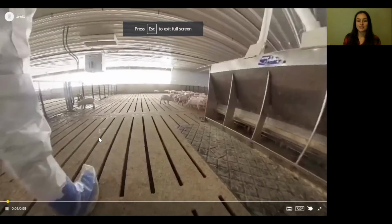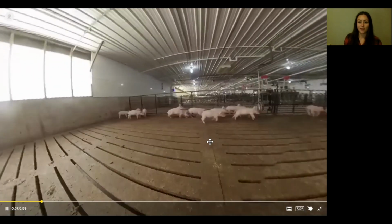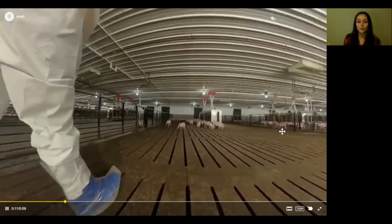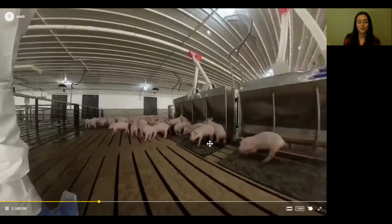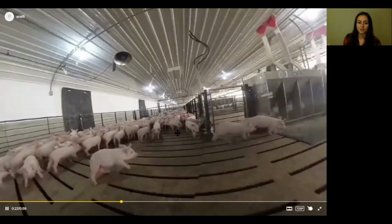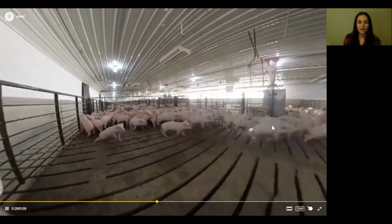And so you can see this is an example of perhaps a caretaker doing a pen walkthrough. And if I was a veterinarian, I could be viewing this from my office or another remote site. And the great part about this is that I have the ability to specifically look for things that a veterinarian would be interested in. So I'm looking to see how active the pigs are. You can see they're all getting up just great.